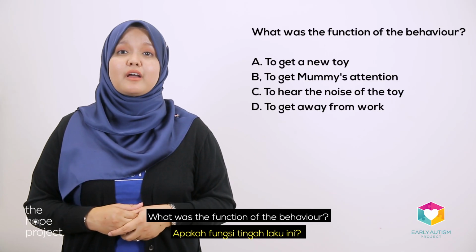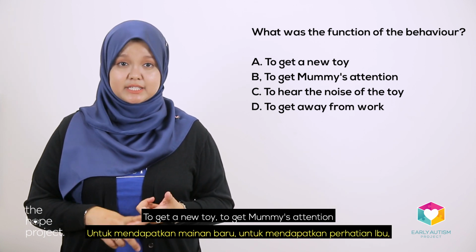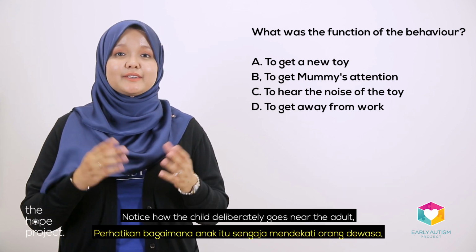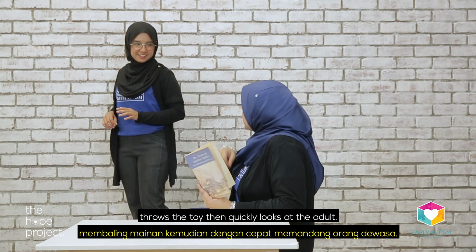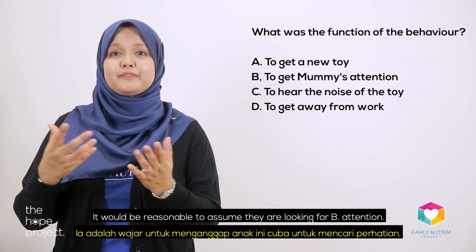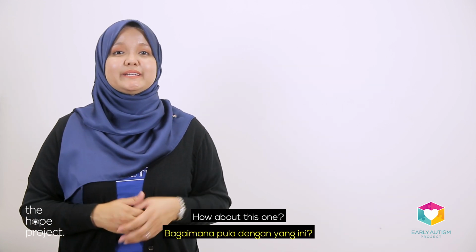What was the function of the behavior? To get a new toy, to get mommy's attention, to hear the noise of the toy, or to get away from work? Notice how the child deliberately goes near the adult, throws the toy, then quickly looks at the adult. It would be reasonable to assume they are looking for the attention. How about this one?